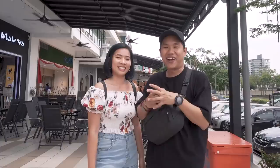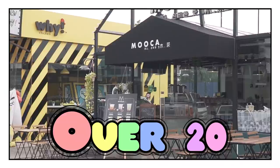Alright guys, so now we're here at Mount Austin and we actually counted along this stretch of road there are over 20 different bubble tea stores. I don't think we have the space to drink everything, but let's see if we can find any interesting ones to try.